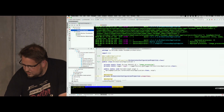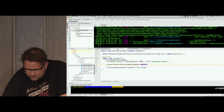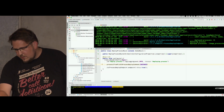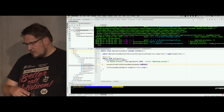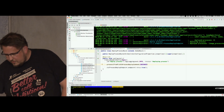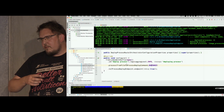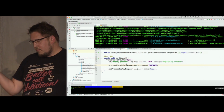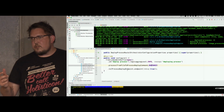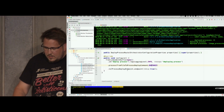Why? Because I have a route configured in the Camel system that says when you receive a BPMN file from your inbox, you read it and create, this is this from file to deploy command, so you process it, you read the BPMN file, you prepare a deploy process command, and you send this to the process deploy endpoint, which is coming from this Camel Zeebe. So now we have a process.